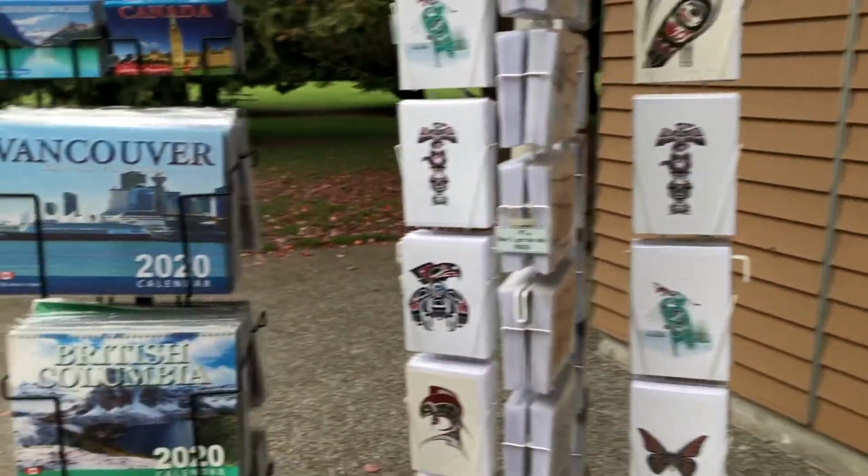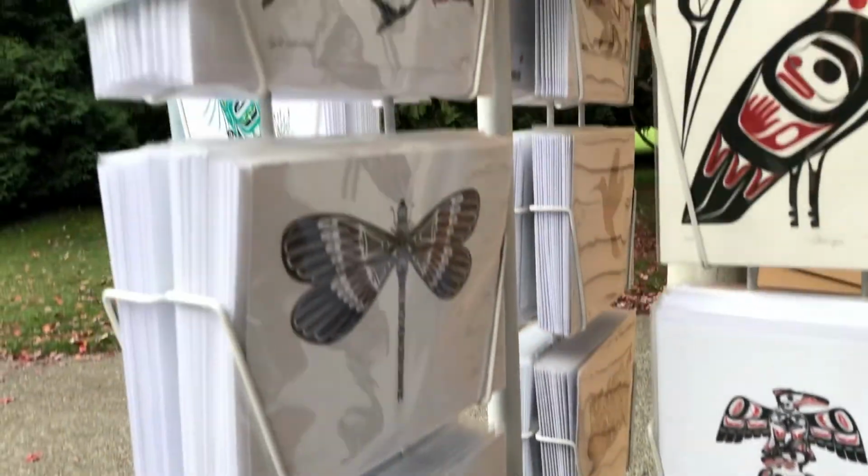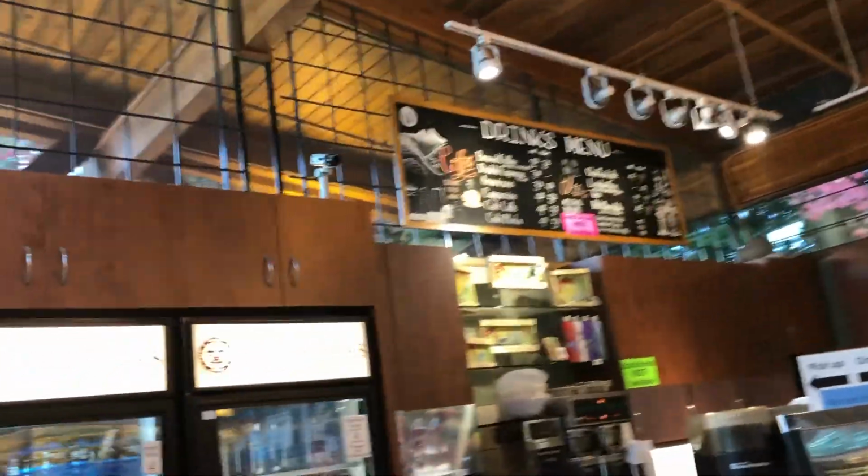It's called Legends of the Moon. It's pretty cool though. I do like this stuff. It's just kind of neat looking. But a little souvenir shop and stand, and here's the little cafe.